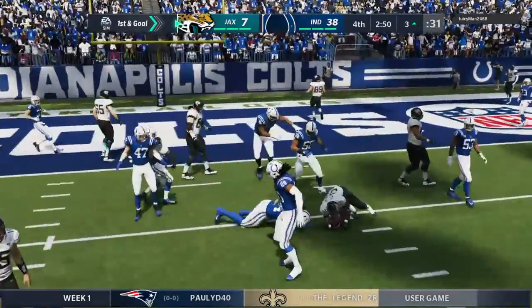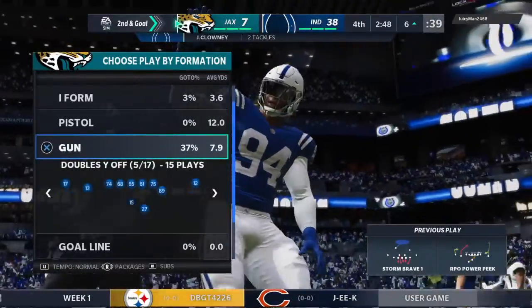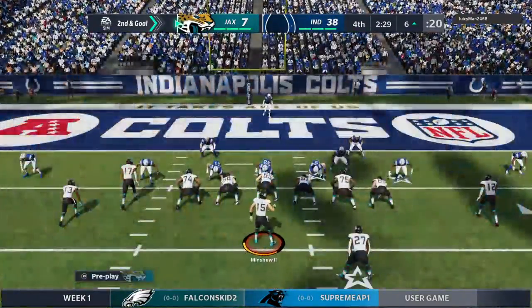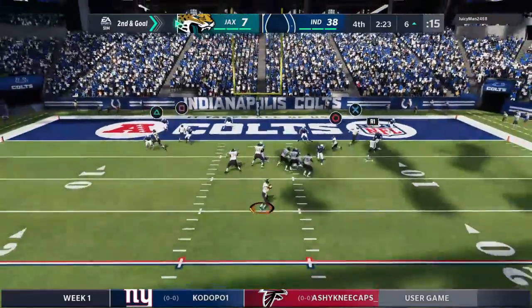With Williams. And he'll get blown up behind the line of scrimmage. Back at the 6. That's going to wind up a loss of a full 3 yards on first down. 2nd and goal from the 6 this time. Let's go, tighten up.